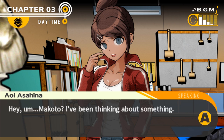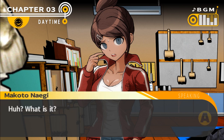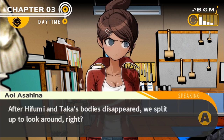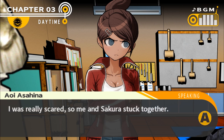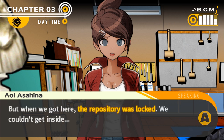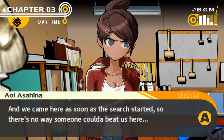Makoto, I've been thinking about something. It's about the repository. What is it? After Hifumi and Taka's bodies disappeared, we split up to look around, right? I was really scared, so me and Sakura stuck together. But we came right to the repository, you know? To look around. But when we got here, the repository was locked. We couldn't get inside. Same. And we came here as soon as the search started, so there's no way someone could have beat us here.